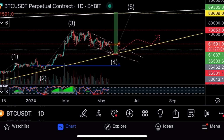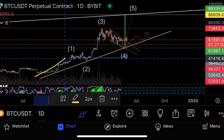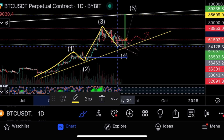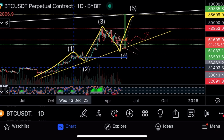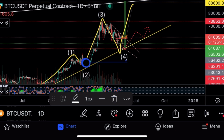So also on this yellow trend line is my entire Elliott wave count. How they work: first impulse, first to second corrective wave, second to third impulse, third to fourth corrective wave, fourth to fifth impulse. Second to third impulse is the largest of the impulse waves. So fourth to fifth will be smaller than what we've already experienced on the rally on Bitcoin.